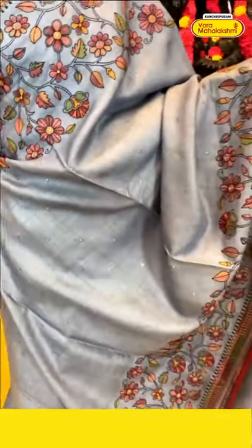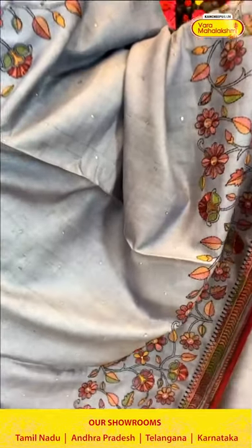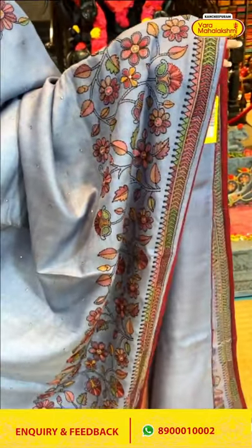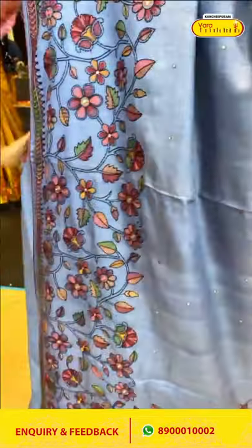This is a tussar collection in grey color, where the body has mirror work on it. Body has florals and leaves, darling thread work, with a running pallu. And this got a self blouse.